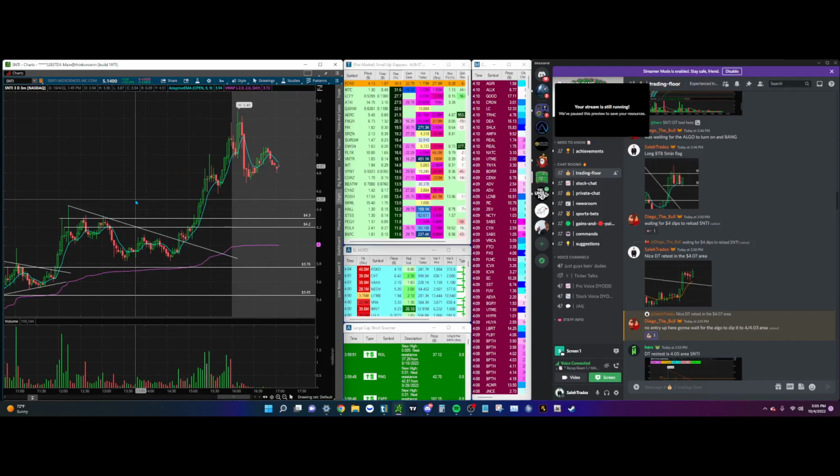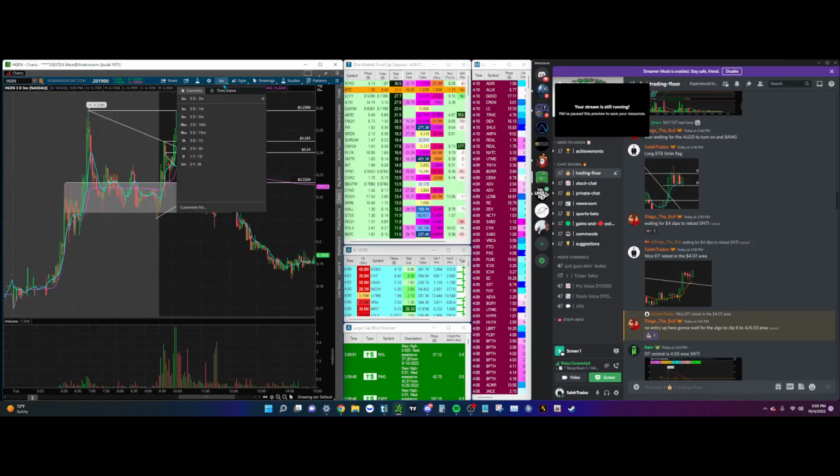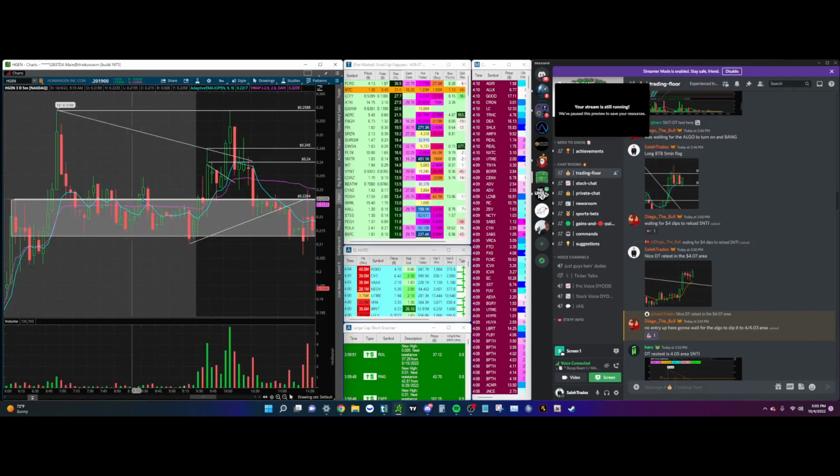And then we had HGEN. This one was a really clean 5-minute flag. So right over here, we broke over our pre-market resistance in the 23 area and started holding it as support. I'll draw a line for you guys.